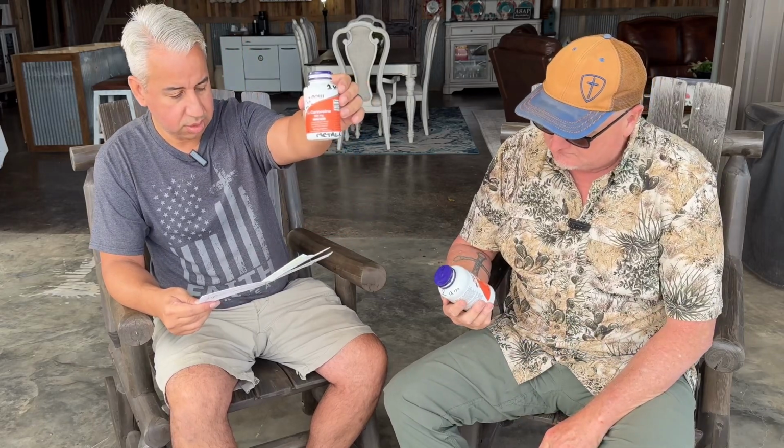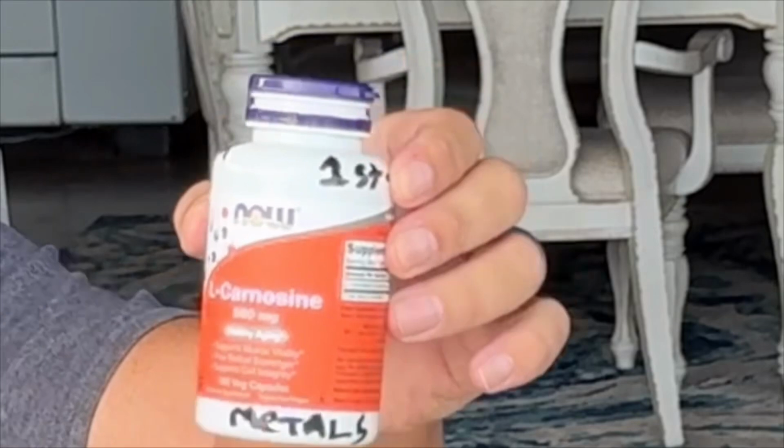Yeah, this is just from Now Foods, and that's L-carnosine, 500 milligrams. And then he and I both had this liquid gold from Nature's Plus. And by the way, we're not pitching things. We're just telling you what kind of overcomes these things for vitamin and mineral deficiencies.